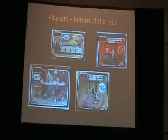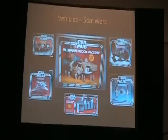So now, years later, they're a little harder to find, and a lot of people didn't have them as a kid. So I know when I started collecting, I had never even seen the Power of the Force figures because I had quit as a kid before they came out. So it was kind of like this whole new realm for me. So I really enjoyed collecting that line. Yeah, so the vehicles now.